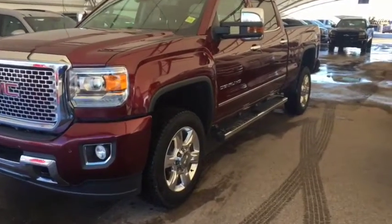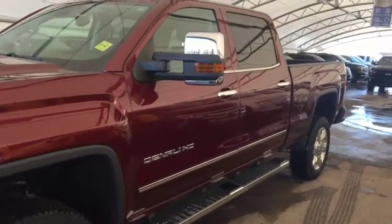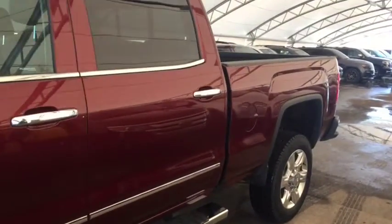Welcome to Davis Chevrolet. This is a pre-owned 2017 GMC Sierra 2500 heavy-duty Denali in the color red.